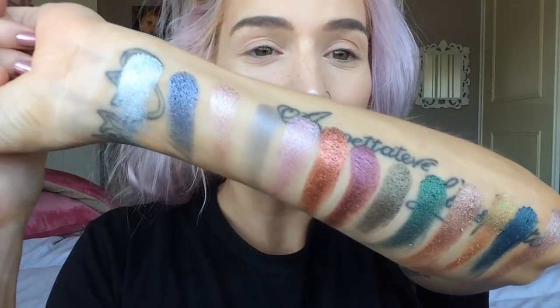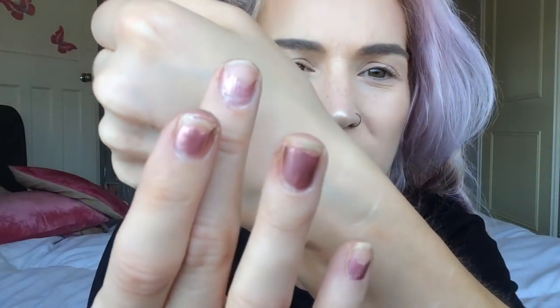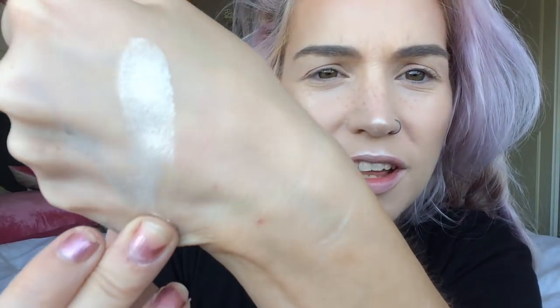Okay, so that is all of the, oh, I didn't swatch the middle one. Oh gosh. Okay, so the middle one, this large highlight shade in the middle, didn't feel as soft as the eyeshadows, and it is a little bit powdery. I mean, all of them were a little bit powdery, but not quite as much as this one, so it definitely is a different formula. If I just swatch that one there. Look at that, guys. Look at the glow.